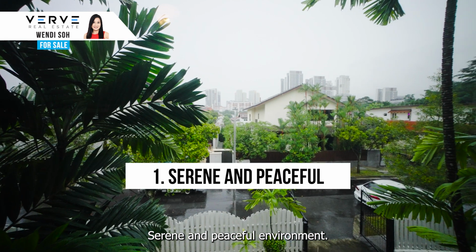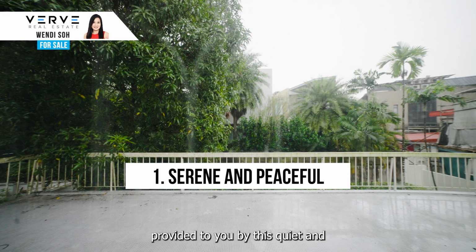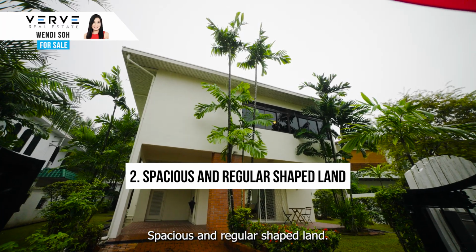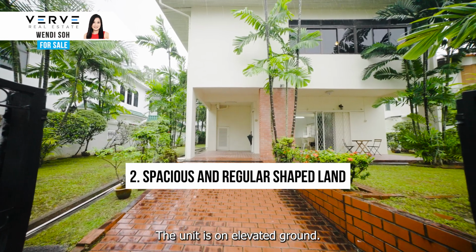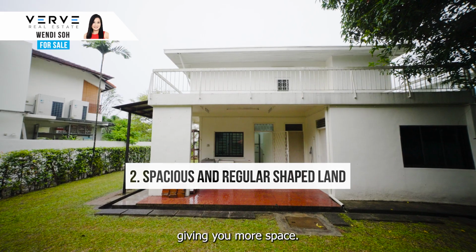Serene and peaceful environment. Enjoy the peace and serenity provided to you by this quiet and nature-filled neighborhood. Spacious and regular shaped land. The unit is on elevated ground, plus you can rebuild to 2.5 storey, giving you more space.